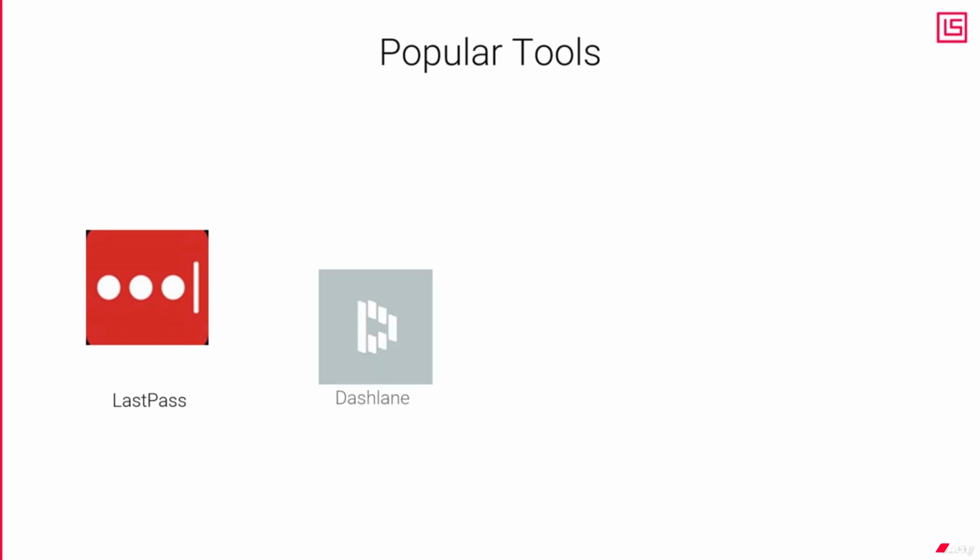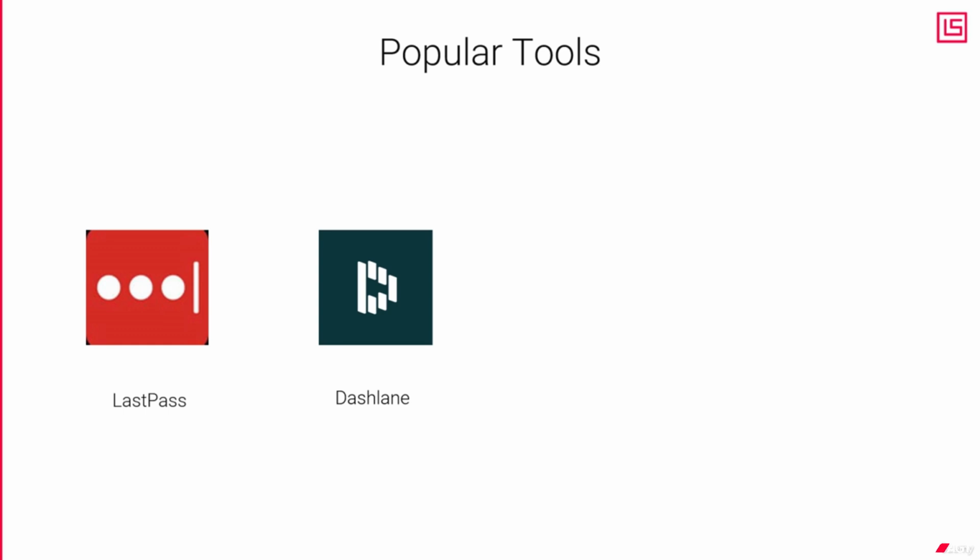Here are some of the most trusted password managers available today. LastPass, a well known option offering a free tier with basic features and premium plans with additional functionalities like secure password sharing. Dashlane, another popular choice known for its user friendly interface and strong security features. It also offers a free tier with limited storage and premium plans for expanded features.